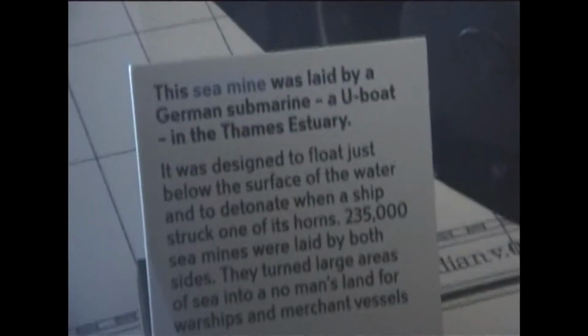I don't have good knowledge of World War I airplanes. The Mark 1? I think it's the Mark 1 tank. And yeah, I was right, it's a mine. You see, I have some knowledge.